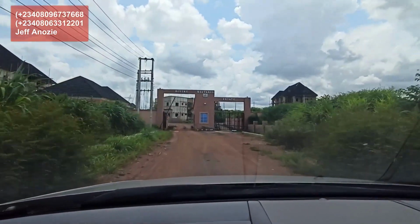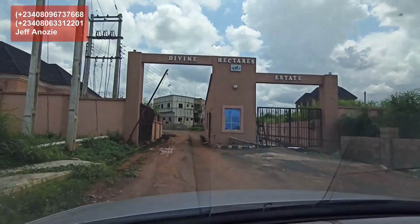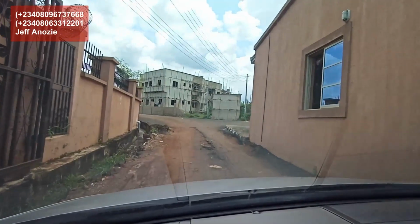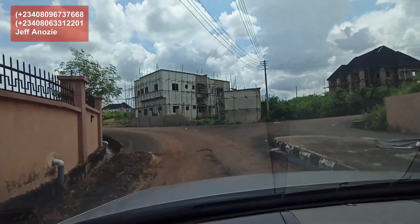Divine Hectares is an estate inside Centenary City Enugu, like you just saw, just a few minutes drive from the road, from the Centenary entrance gate. This estate is about 10 minutes drive from Independence Layout, about another 15 minutes drive from Government House, 20 minutes drive from the airport. This estate is right in the heart of town.